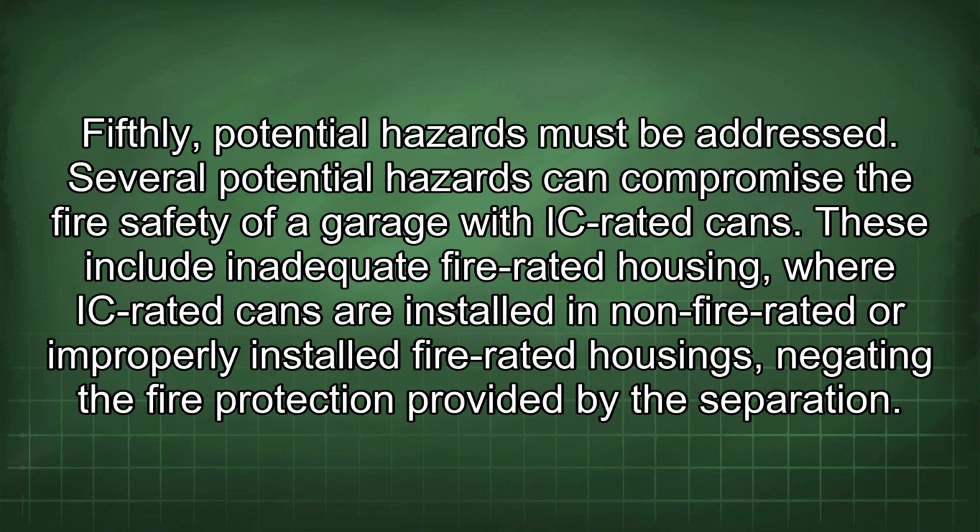Fifthly, potential hazards must be addressed. Several potential hazards can compromise the fire safety of a garage with IC-rated cans. These include inadequate fire-rated housing, where IC-rated cans are installed in non-fire-rated or improperly installed fire-rated housings, negating the fire protection provided by the separation.